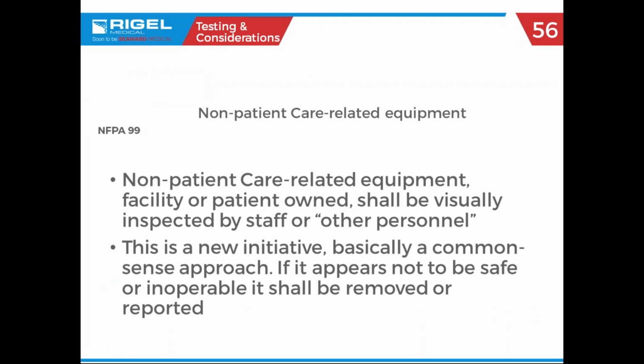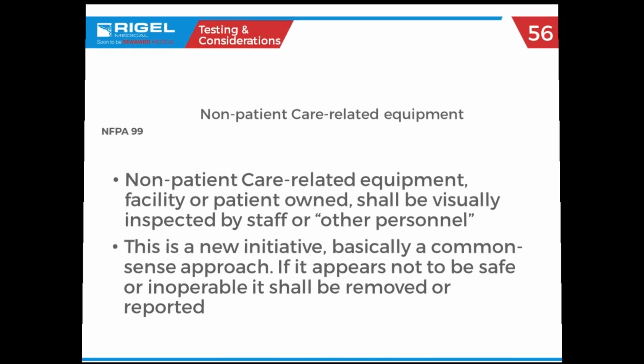This again was a change introduced in 2015, non-patient care related equipment. So here's where we're talking about tablets and PCs and how some folks would get grumpy if they weren't allowed to use their device until it was electrically safety tested. Now the specification is pretty easy and simple. Shall be visually inspected by staff or other personnel. So if it looks good, doesn't have any cracks in the case, all the wiring, all the power cords, etc., are intact, you don't have to do any electrical safety testing. It is good for the patient to use in the patient environment.